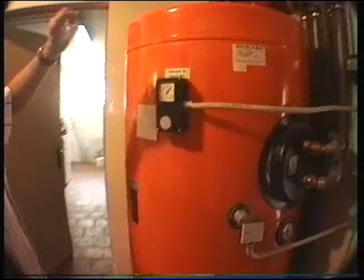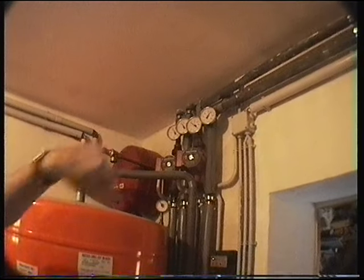Here you have the construction. This is the temperature. The water comes from the roof. Taste it. It's warm. Yes, it is warm. Warm enough. It is about 70 degrees.